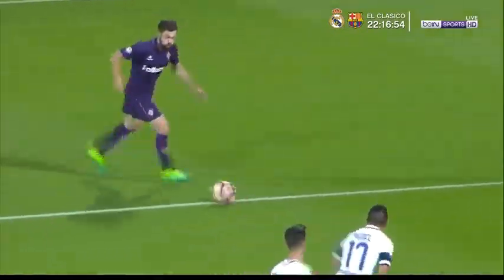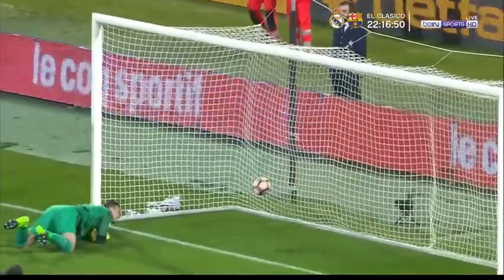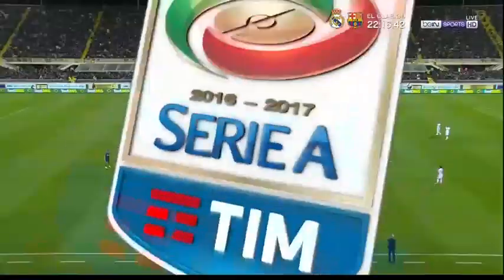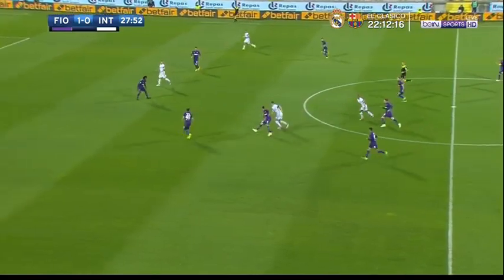And this is very much Fiorentina style. Get the midfielders forward to join the front 3. The wide men push forward, overloading the box. And Inter's defense absolutely submerged once again. He's had some great performances historically against Inter.